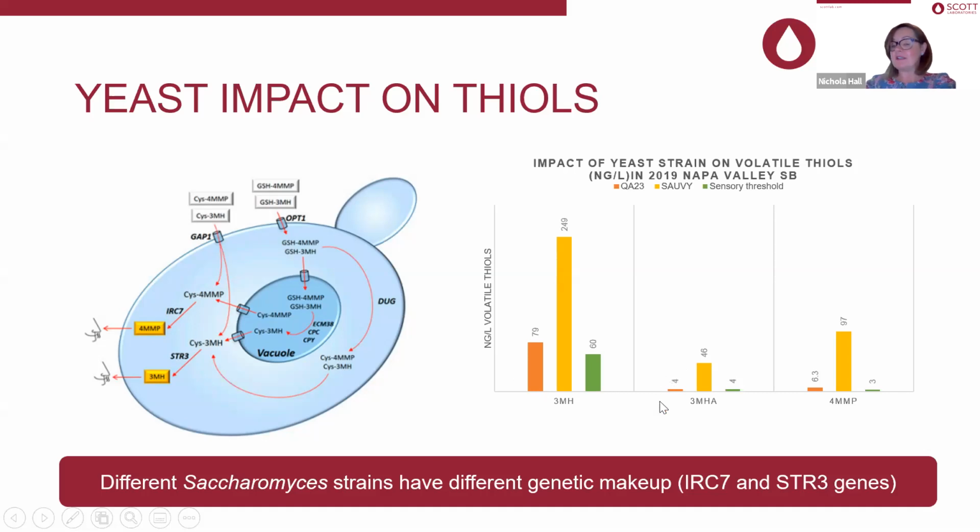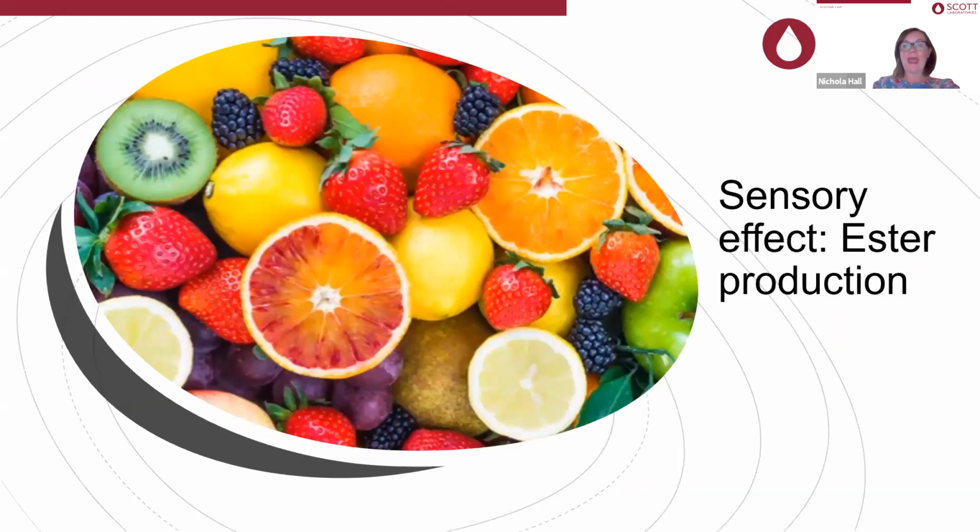The esterified form of this compound, so some yeasts are releasers of thiols, some convert the thiol into the ester form, as well as that 4-MMP. And I also popped in there the sensory thresholds in the green to show the impact of two different yeast strains on the final thiolic expression in your wines.